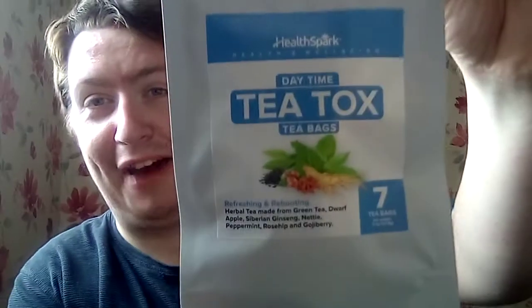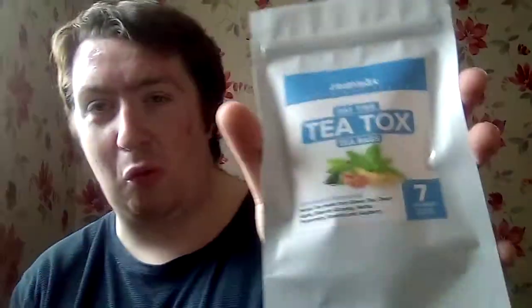Daytime tea box. Tea bags, refreshing and rebooting herbal tea made from green tea, dwarf apple. The 17 bags, whatever they are. I don't know what these are. They just come in my mystery box. Let me know in the comments what they are. I haven't tried them, the tea bags in a packet. I think that's a waste.